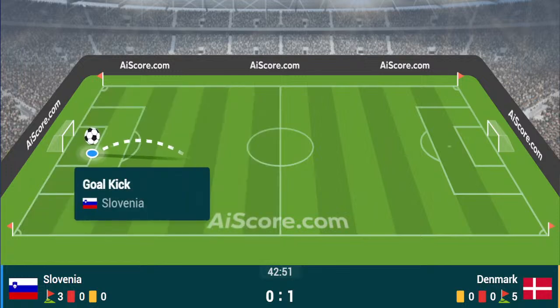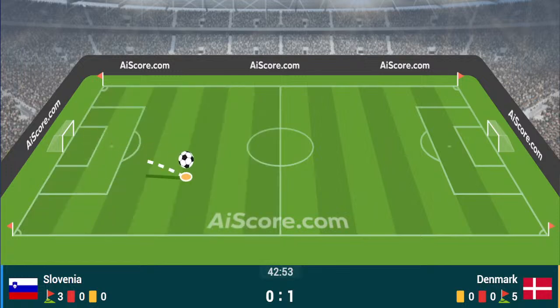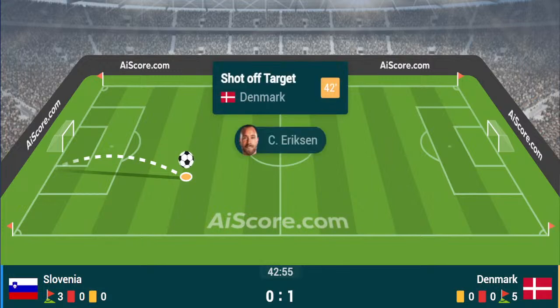Slovenia, of course, at the moment just trying the long ball, but they might have to add a bit more urgency if they go another goal down just before half-time. On the flip side of it, if Slovenia can get themselves a quick breakaway and maybe an equaliser before half-time, it changes the approach and the game plan, perhaps even for Denmark.